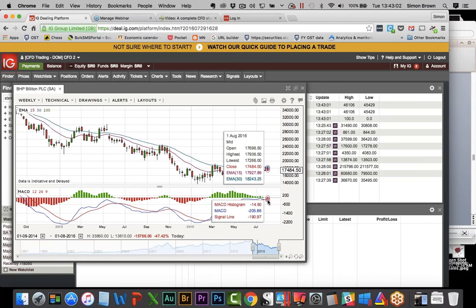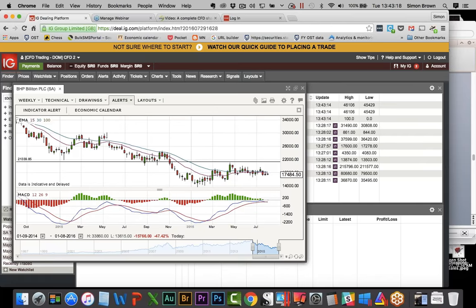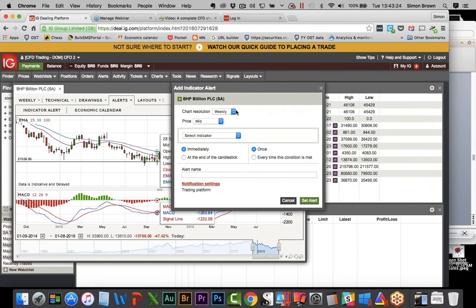Okay, so on Billiton, the MACD has again gone red. Which means that if we have a positive week on Billiton, my entry point will be just above that, around 214. So now we want to set an alert. You can do economic or indicator. We want indicator. Chart resolution is going to be weekly. Price, I'm not interested in mid. I want last trade. I don't want bid or ask. Those aren't real.